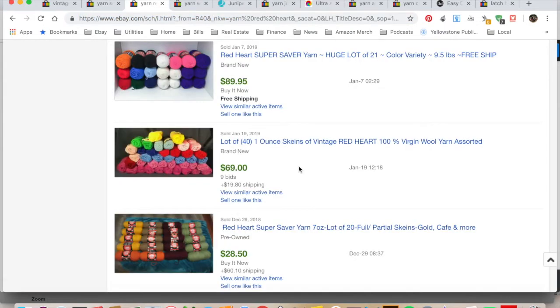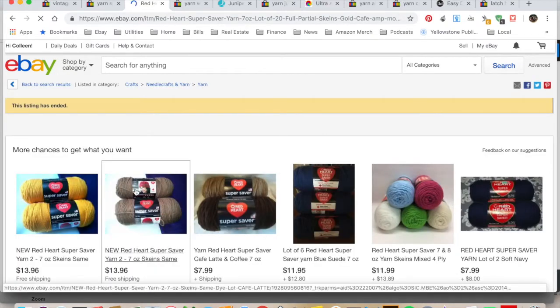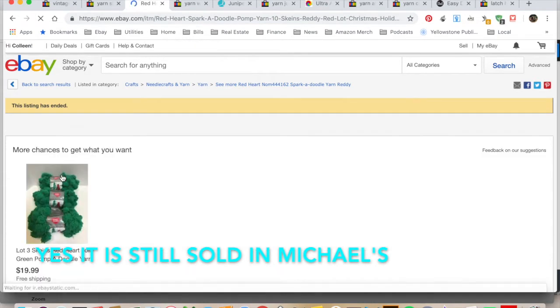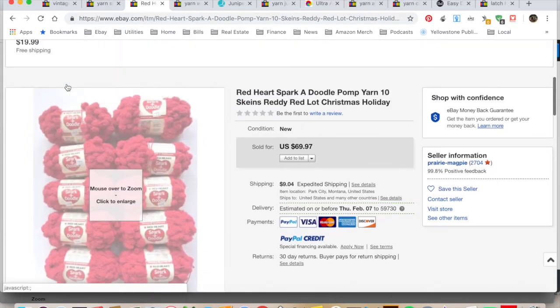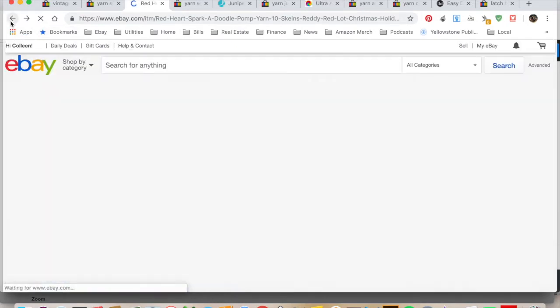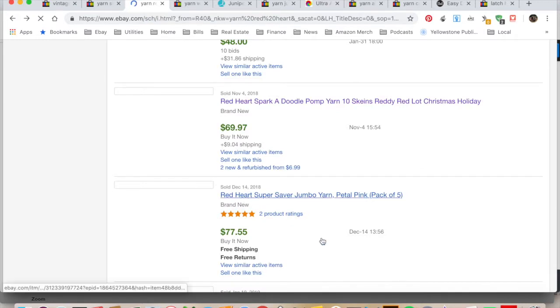So this is Red Heart, which is a brand, and this is what I come across mostly because it was super popular, and it still is. The Red Heart brand, I do believe this brand is sold in Michael's. I'm not 100% sure on that. Doodle Pump, like thick and thin yarn. But again, it's Red Heart brand. People love them if you can lot them up, if you can get them cheap enough. I mean, if you paid $10 for this and you made $70, that's okay, right? So it depends on how much you can get it for. Don't pay up for yarn unless you really know what you're doing, which I don't think, unless you are a knitter, you're going to really know what you're doing.